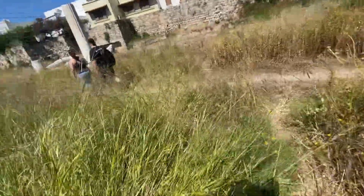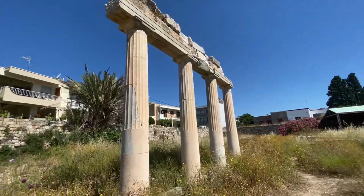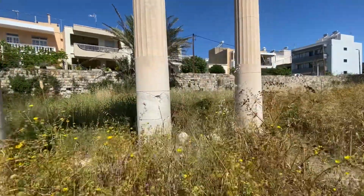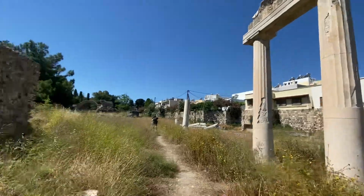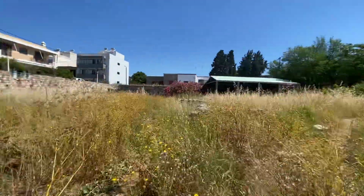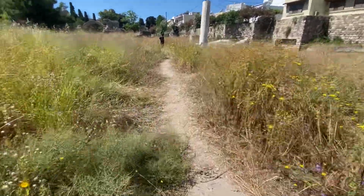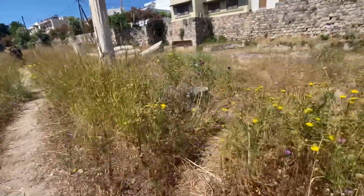Just look at that. Amazing, thousands of years old. Beautiful. There's the arch over there, fallen stones. Over there is a mosaic underneath that. But while we're here, let's see what's down over the next ridge, if we can get to it. I think we should be able to.